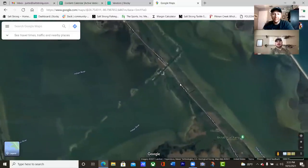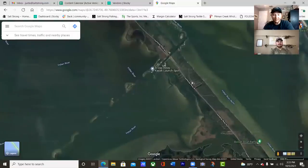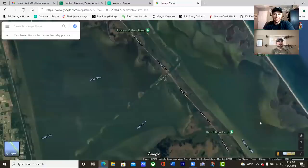But in talking about tides and in talking about water height, one thing that I've spent some time doing and looking at is, with that wind direction, with that strong wind change, I'll fish areas that might not have a lot of water or might gain a little more water based on that wind direction and intensity.